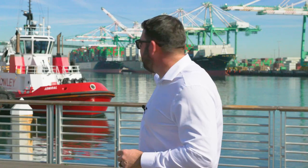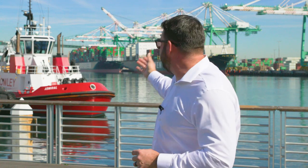So this is what it looks like. This is a container ship. That's a container crane above it. A lot of these goods come in the form of containerized cargo. It gets put on the dock and then filtered off to the rail or local trucking companies.